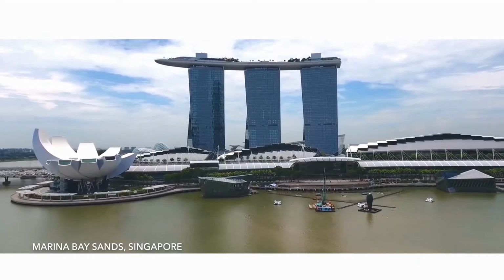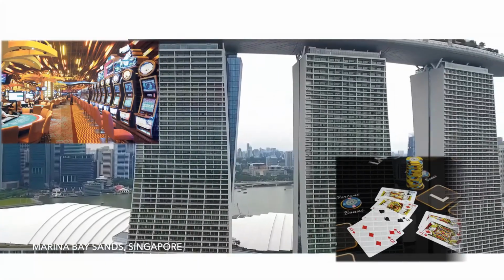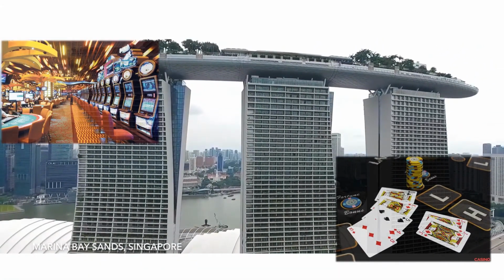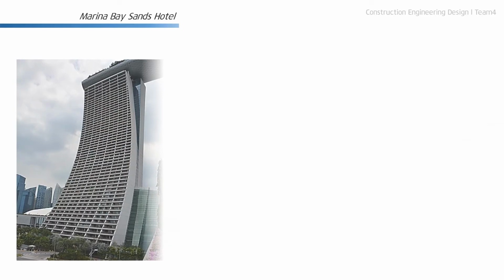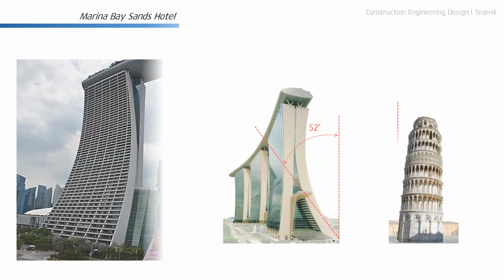Marina Bay Sands Integrated Resort in Singapore is the first integrated resort combined with a casino planned by the Singapore government. This fact is well illustrated in Moshe Safdie's building design, which seems to have poker cards leaning against each other. The maximum slope of the Marina Bay Sands Hotel is 52 degrees, which is more than 10 times the slope of the Leaning Tower of Pisa.